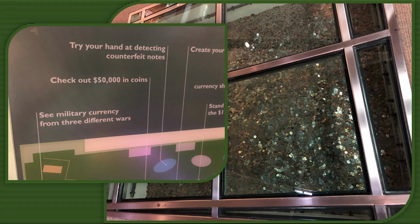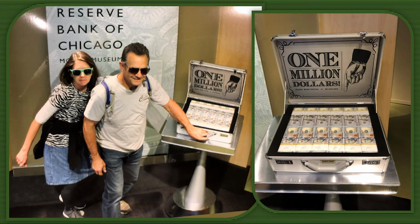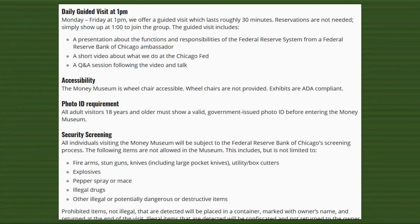This display showed $1 million in $20 bills, and this crazy display displayed $50,000 in coins under this glass that was in the floor. And as you walked on the glass, it would light up. And of course, this was a fun one. You could pretend that you were taking this attaché with $1 million. They had this great little photo unit. Here's our photo.